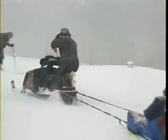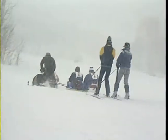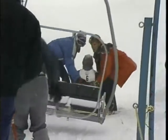This day, Powderhorn was living up to its name. The fresh powder made it rough on some of the competitors, but it wouldn't stop them. This was a day to feel the freedom.